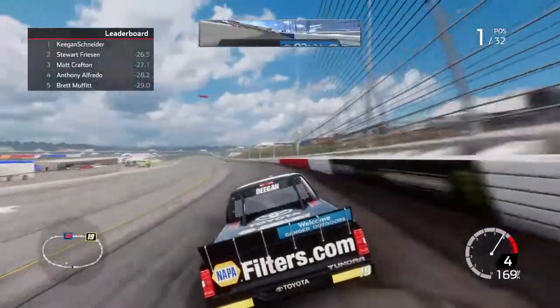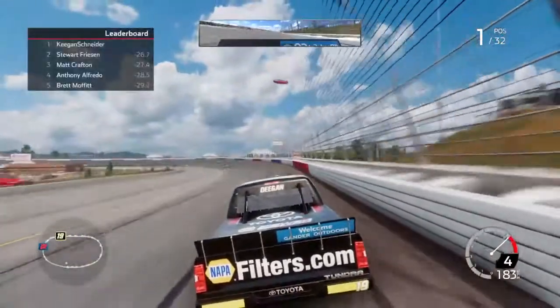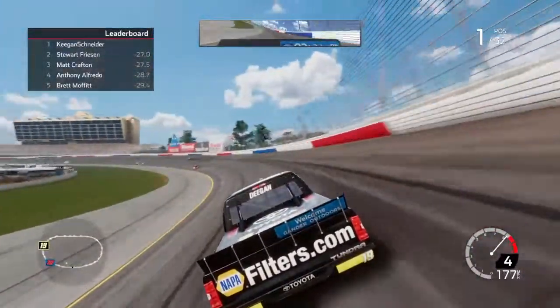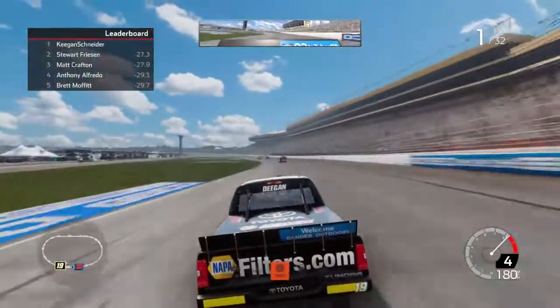Again though, can we make it to the end of the stage on this set of Goodyear tires? It's seeming less and less likely. Now we do have to make our mind up. It is a penalty if you pit with 2 laps to go in the stage. So we have to make our decision before 2 laps to go in the stage.